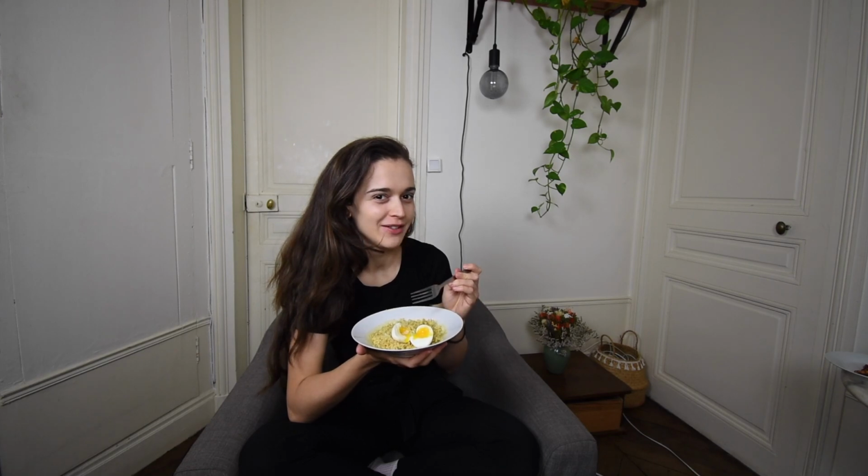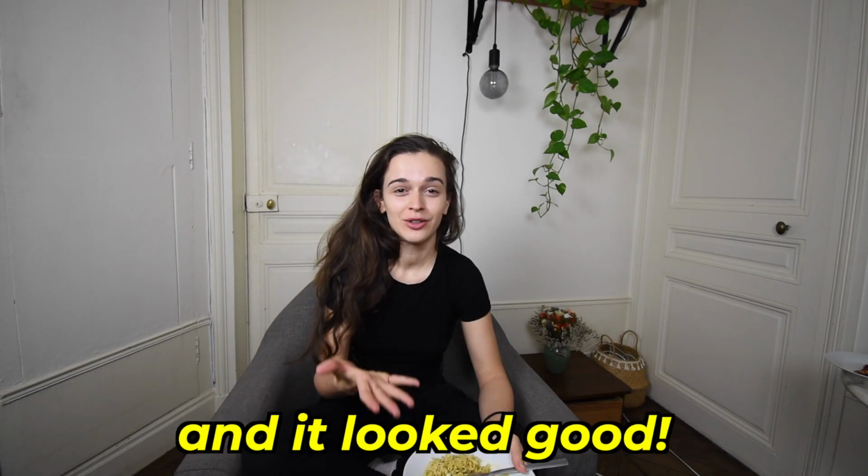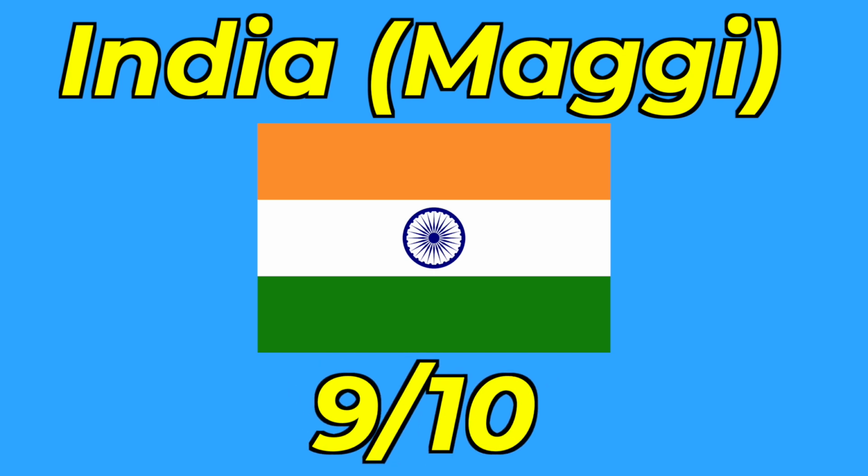Yum. So first of all, this is way spicier than normal Maggi noodles because I added a lot of chili. It's the right type of spicy because it's offset with the spice of the masala. Overall, I'd say it's a really easy recipe. Even I could do it and it looked good. Definitely one of my favorite noodles, so I'm gonna give it a 9 out of 10.